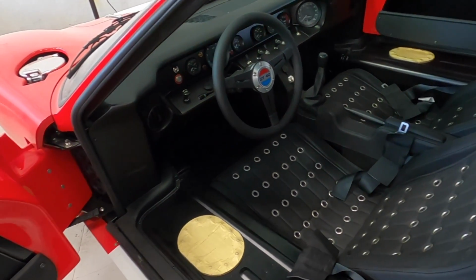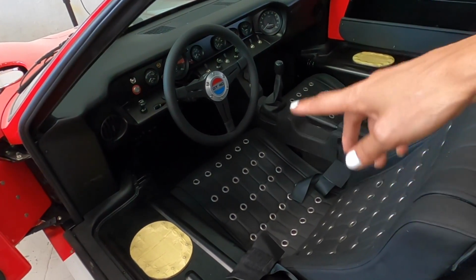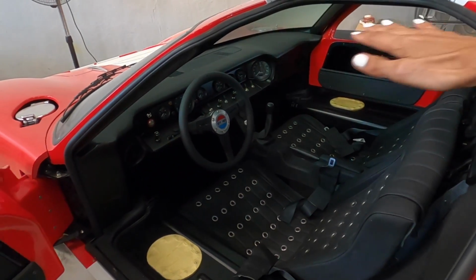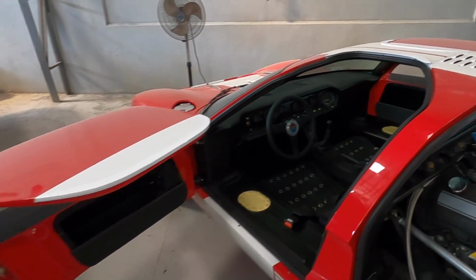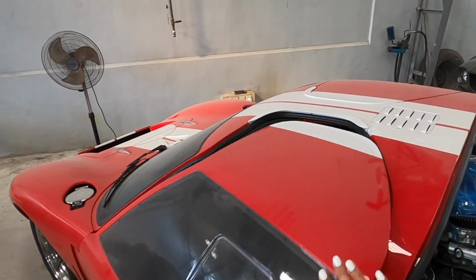The seats are not adjustable. They're sort of fixed in place and you just work with it. It feels like a very low slung position. As I said again, GT40, because the height of the car from the road is only 40 inches. Always watch for your head or your hair when closing the door.